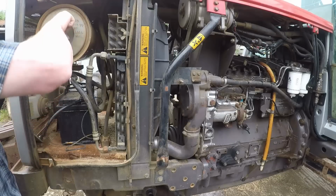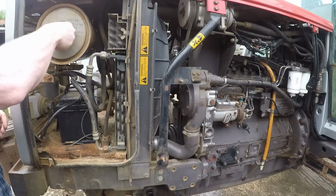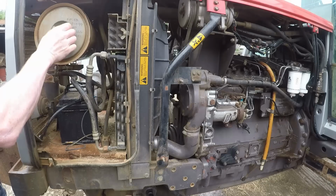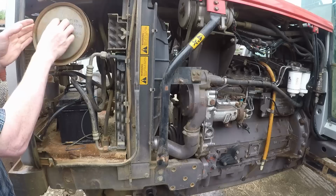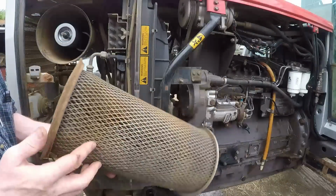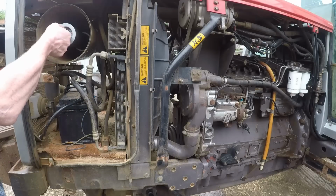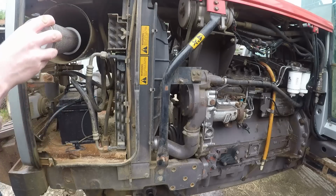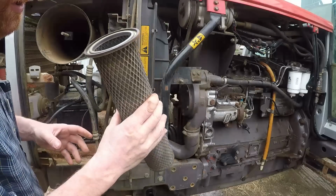Right, so here's the one everybody's been waiting for. What does a 24-year-old air filter look like? And the answer is actually not too bad, but it's definitely due for a change. There's the inner one, pretty clean.